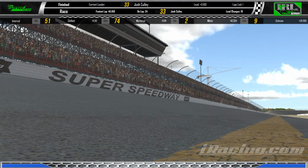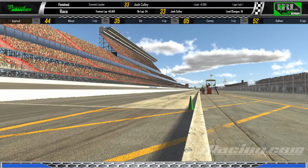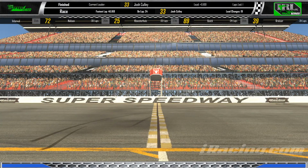Don't forget, we'll continue Season 5 Tuesday, September 21st from the Charlotte Motor Speedway Roval for the Charlotte Road 69. That'll be 30 laps. We'll see who the next victor will be in Season 5 of the Gutter Team Truck Series.